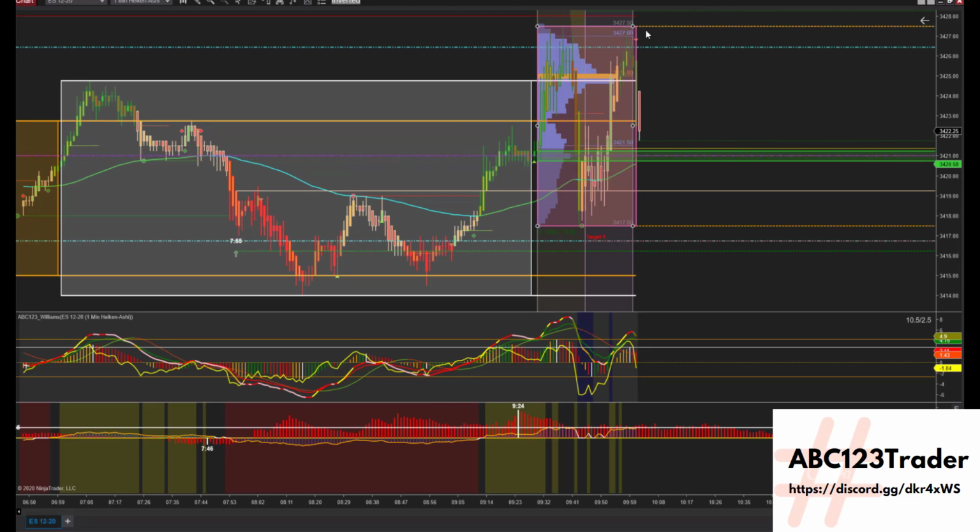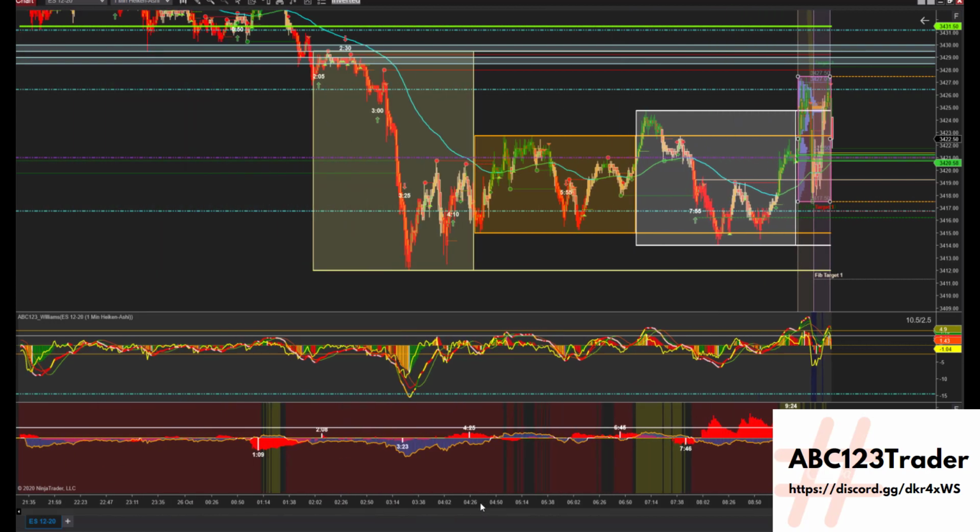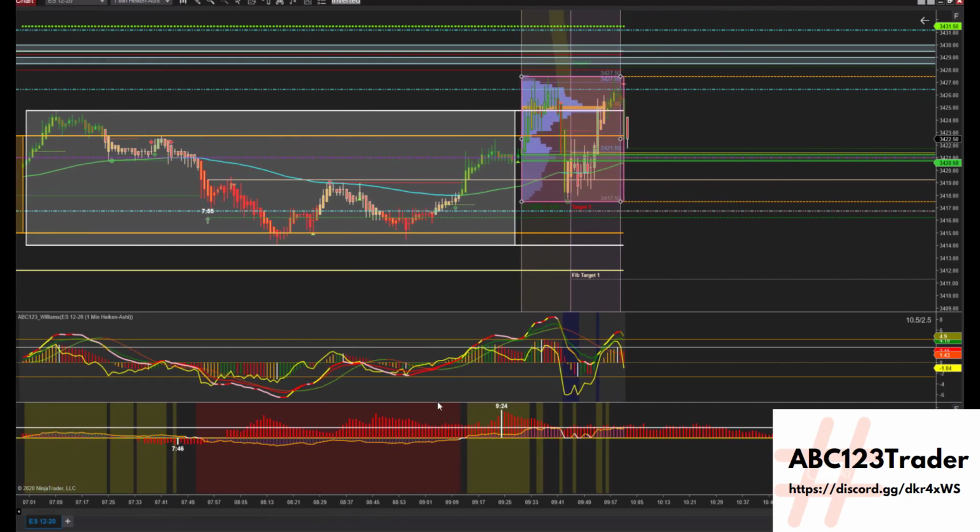We saw our point of resistance right above here. These red lines are the stop-out indicator that I created. See, they're trying to knock all those out. But right now, it's just ugly. The whole market's been ugly for how many days now? And we just have to be patient.